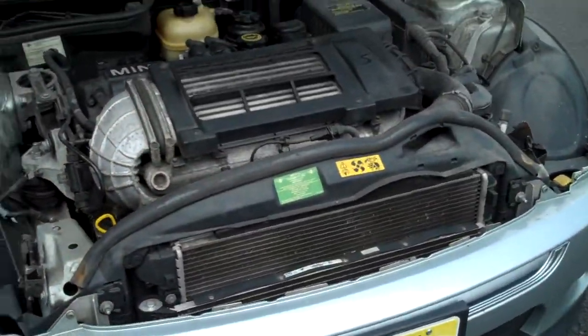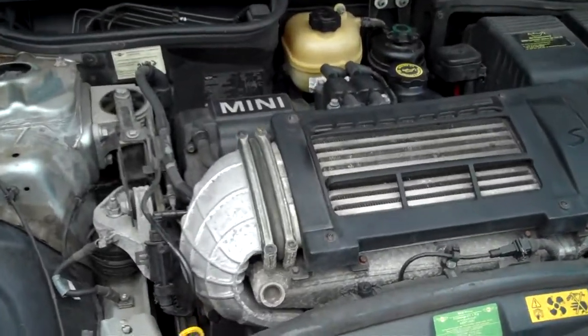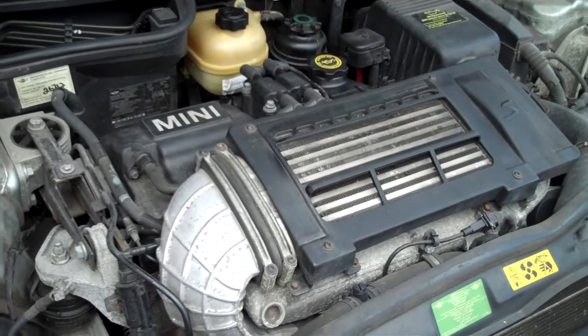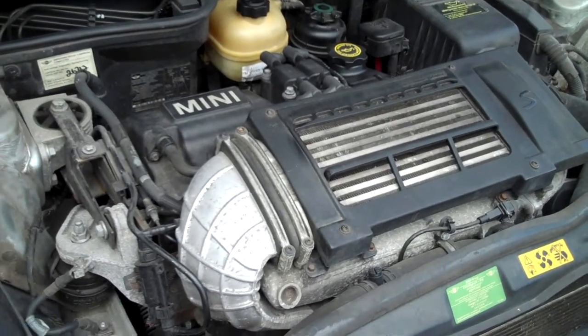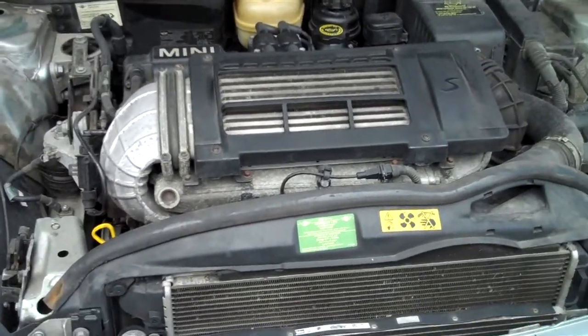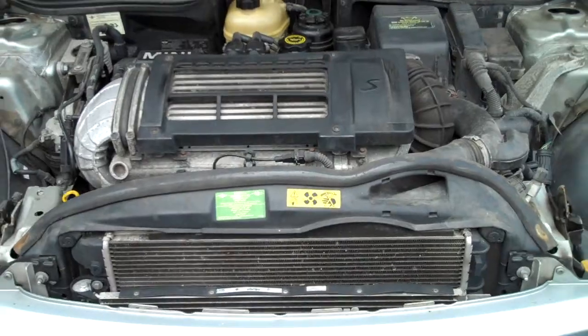But the good thing about this engine, I know it's a Chrysler motor, or a Dodge Chrysler Tritec engine, is that it's a timing chain, which is good to know. You don't have to worry about a belt breaking or snapping. I don't like timing belts. I like BMWs. They always use timing chains.